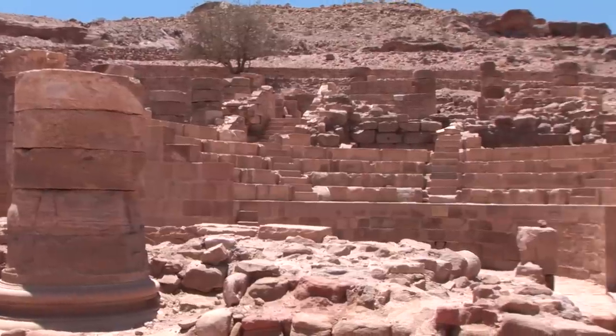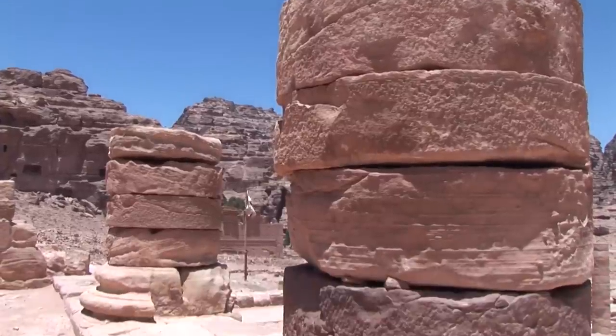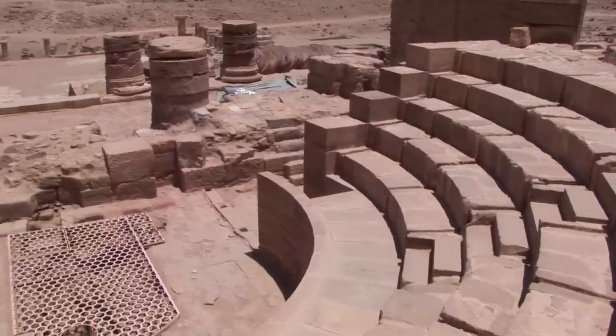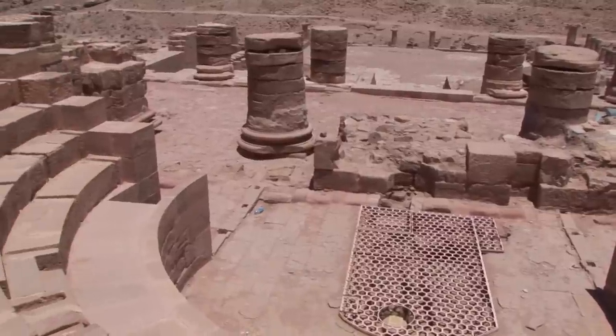Evidence from excavations reveals the Hellenistic influences visible on various monuments. The Great Temple accommodates a theater in its center, suggesting that the temple may have had a civic as well as a religious function. An earthquake in 363 AD caused the temple's collapse.